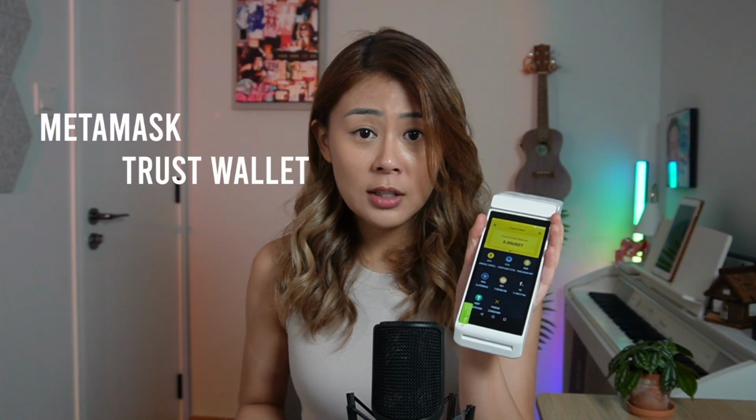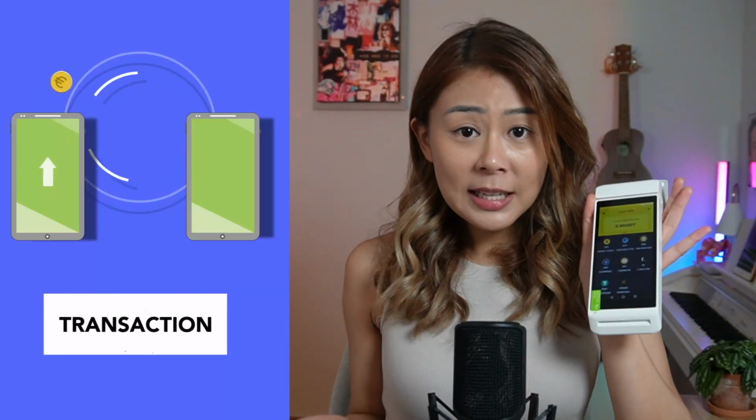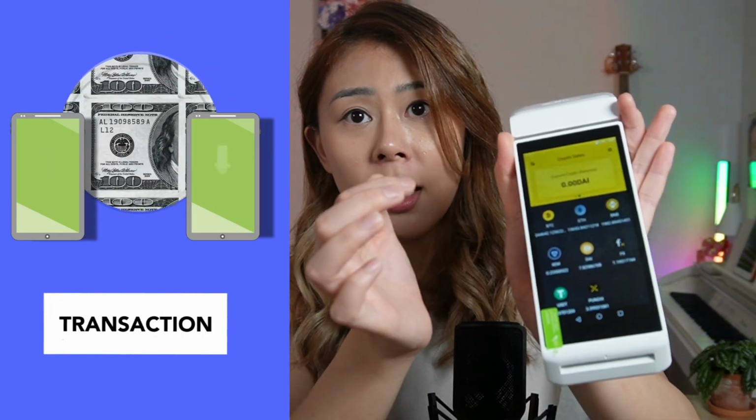So whether you want to accept crypto payment from MetaMask or Trust Wallet or Binance Pay, or accept credit card payment through PayPal, the Xbox terminal has got you covered. And the best part is it processes crypto transactions and settles in stable coins, whether it's USDT or DAI here. This is great because merchants are now able to mitigate the risk of crypto price volatility.